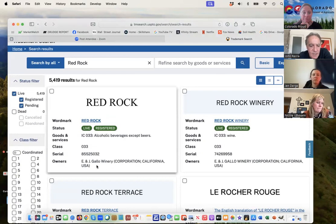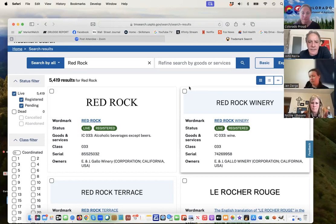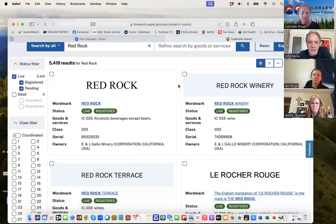Okay, so they had the label already produced. It was ready to go, into their tasting room and into distribution throughout Colorado. And we said, hey, look, have you done some trademark work on this? Okay, Red Rock. And they said no. And we said, hey, look, the first thing that comes up right here is the E&J Gallo Winery. And they're the second largest wine group in the US behind Constellation Brands.